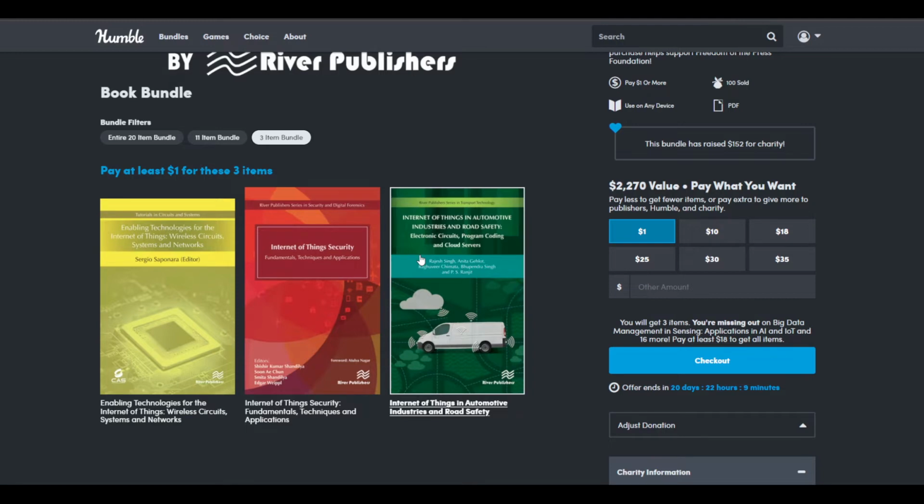This book is also normally $96.21. The topics include role of IoT in automotive industries, Arduino and its interfaces with I/O devices, Launchpad and its interfaces with I/O devices, Node MCU and its interfacing with I/O devices, and serial communications with Arduino and Node MCU.